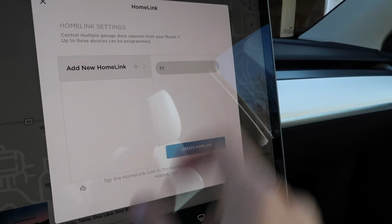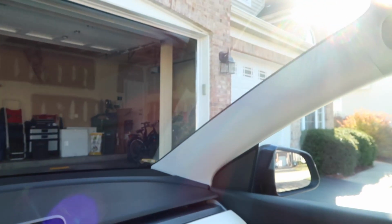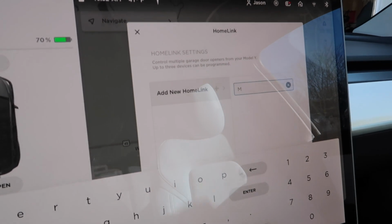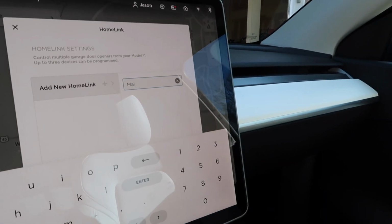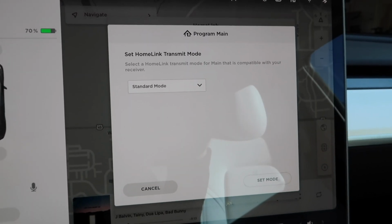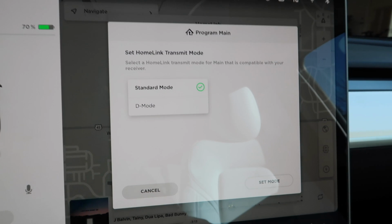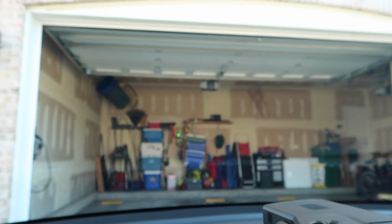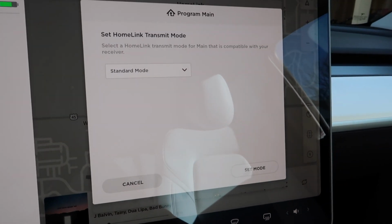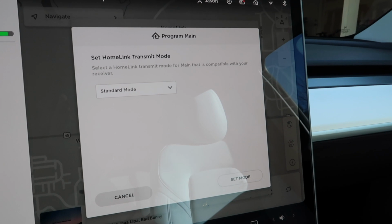I have two garage doors. I have a main garage door and a side garage door that are both on remote openers here. So I'm going to call this one main. Alright, so we make it to the set HomeLink transmit mode screen. The options in here are standard or D mode. I have newer chain link openers that I believe support both of these. I'm just going to try it in standard mode first because I think that's a little easier to program, and we'll see what happens.